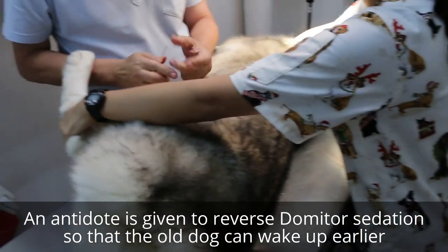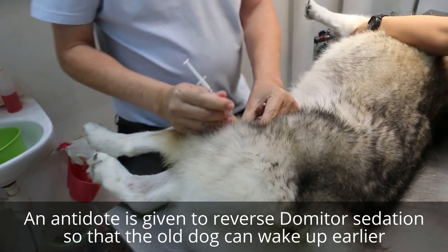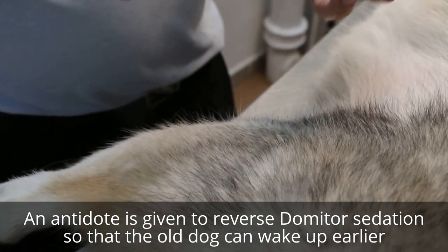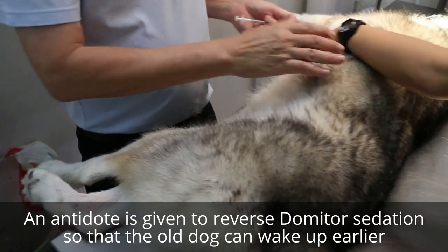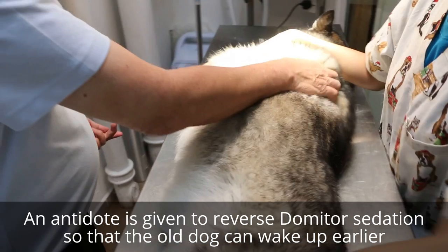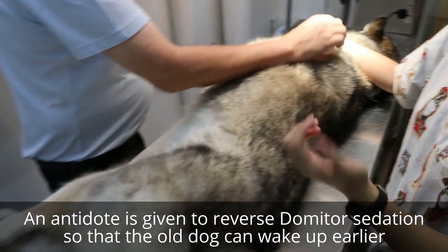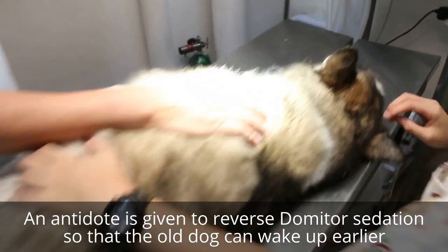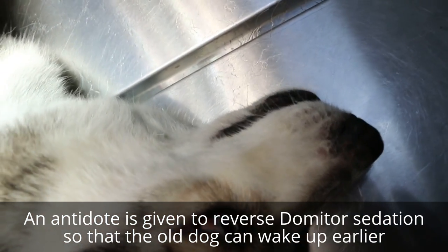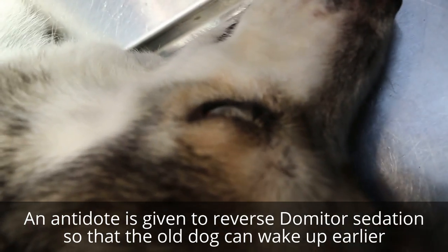Okay, I'll give the antidote. Now I give the antidote injection, IM 0.4 as well, to antagonize the effect of Domitor. Okay, wait a while. This is the side effect of sedation when they wake up. But just see the eyes blinking. So when the dog is blinking, it's okay. Now, that's why you learn, at 57, so within 5 minutes, you should be awake.